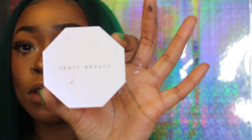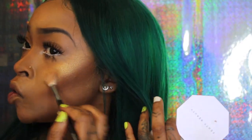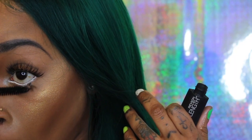Now instead of topping the H&M highlighter with the Laura Mercier again, I'm using, yep, you guessed it again, more Fenty Beauty in the good old Trophy Wife. Now I'm just adding a little bit of mascara to make my lashes look more together and natural. Cute, ugly mascara face.